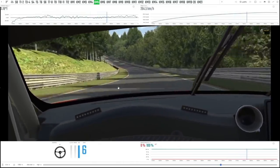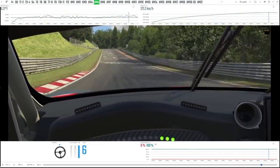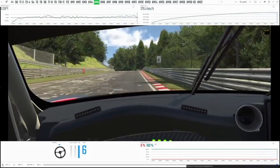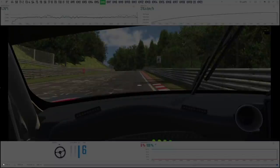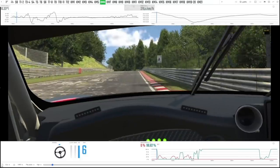It's a difficult corner, but I saw that you did a very, very good job. Yeah, I don't seem to have any problem with this corner. It's funny because it is a really tricky one. Yeah, because you're turning in blind, but I think I'm just kind of experienced with it. And for this corner, it's pretty simple. Pretty standard.